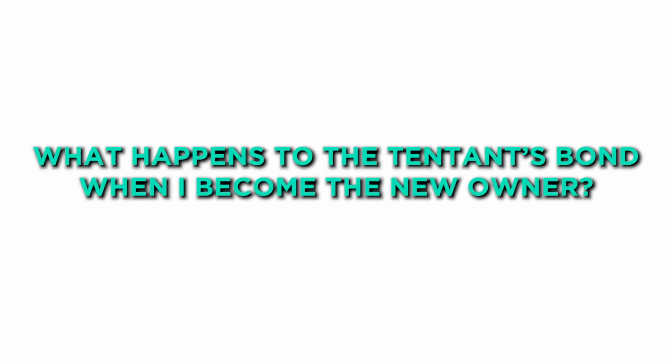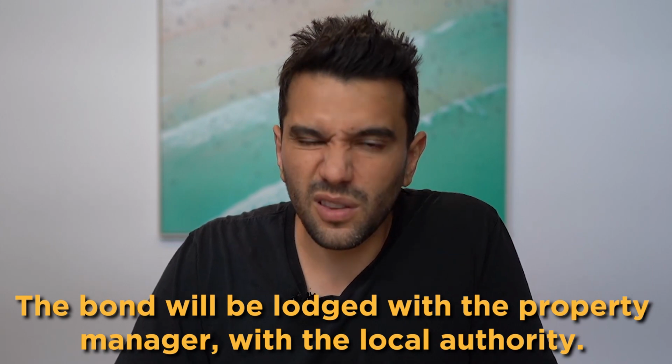So Jaden, what happens to the tenant's bond when I take over the property and I'm the new owner? The bond would have been lodged by the property manager with the local authority. So if you take over the property, the bond's pretty much going to stay in place, but the ownership of that gets transferred from the old owner to you. So if something goes wrong, you're still going to be able to claim that bond in the future.